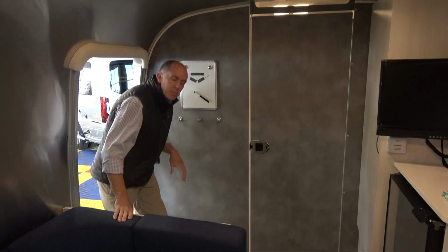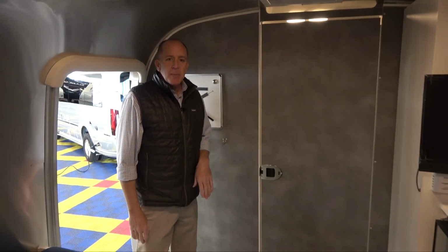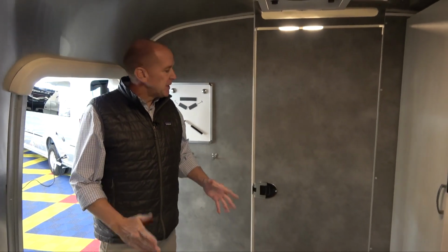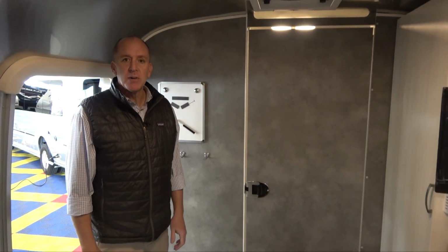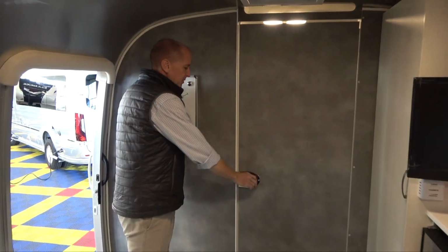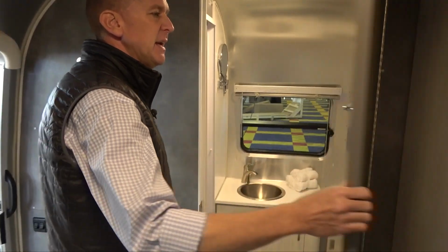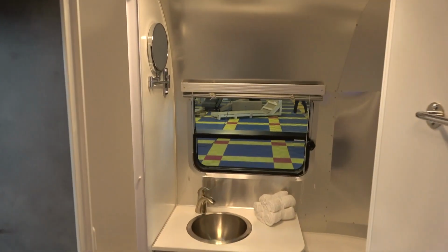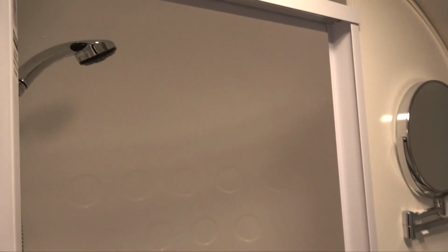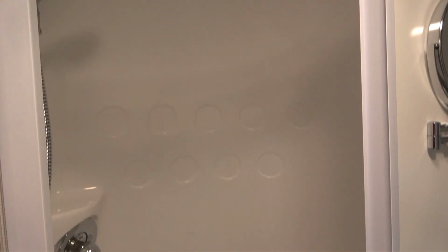All right, welcome to the inside. The Bambi is one of the most popular lines. They feature 4 different sizes, and this being the 22 model is the biggest model and arguably the most popular because of that. We'll start with the bathroom, and anytime you can build the bathroom across the trailer instead of in a corner, it's going to make it that much bigger, because it's basically 8 feet wide.